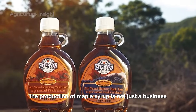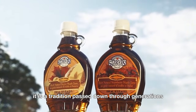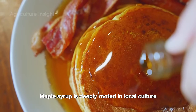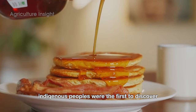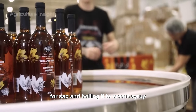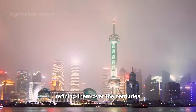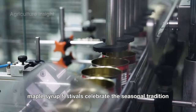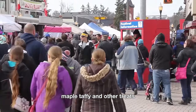The production of maple syrup is not just a business, it is a tradition passed down through generations. In Canada and the northeastern United States, maple syrup is deeply rooted in local culture and history. Indigenous peoples were the first to discover the process of tapping trees for sap and boiling it to create syrup. European settlers later adopted these techniques, refining them over the centuries. Today, maple syrup festivals celebrate this seasonal tradition, bringing communities together to enjoy fresh syrup, maple taffy, and other treats.